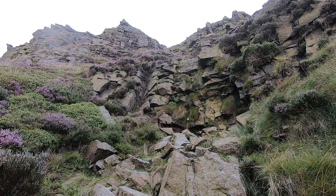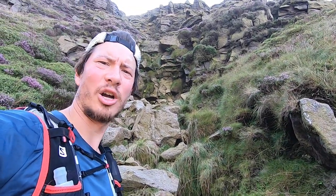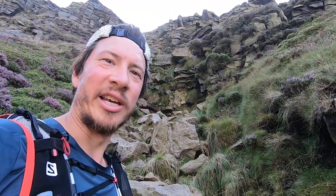So this is the bottom of, I think it's Arpeggio Gully. I can't pronounce it at all. Anyway, last one in this area. This one looks a bit more exciting.